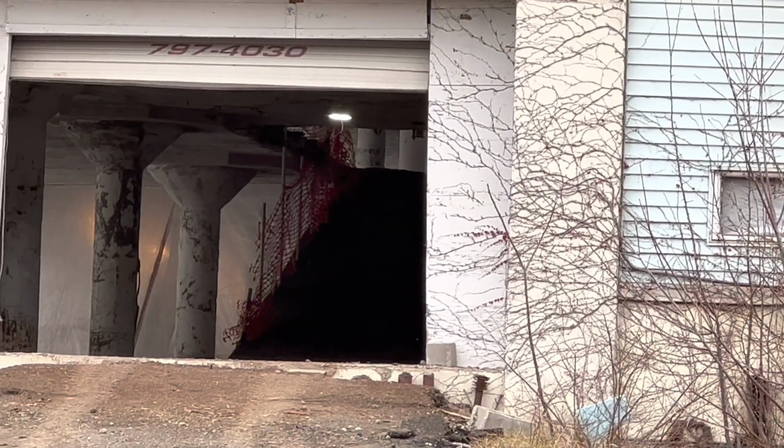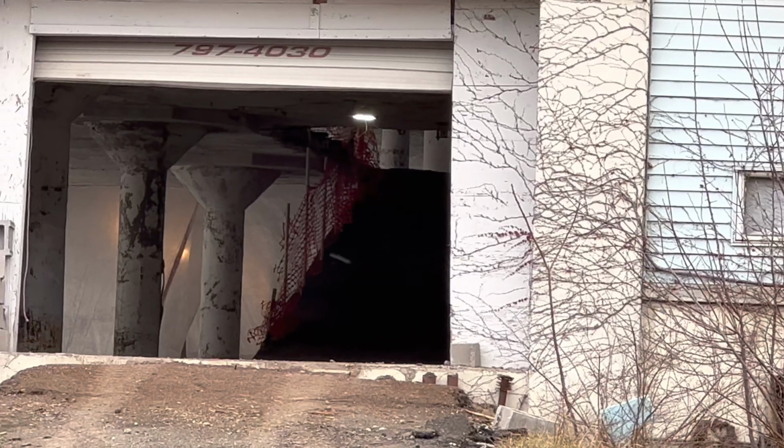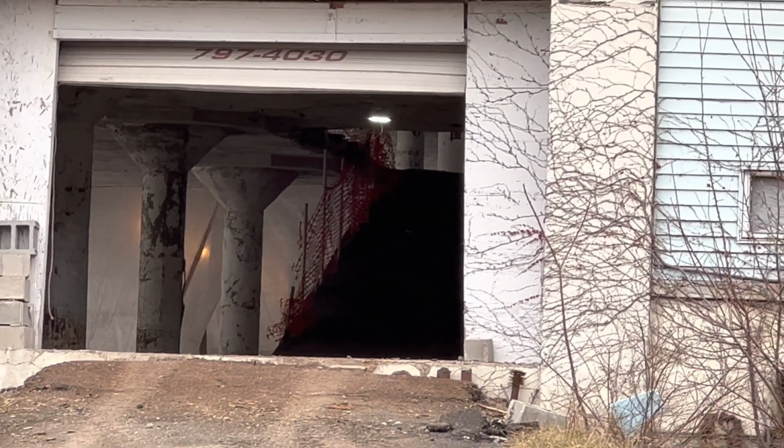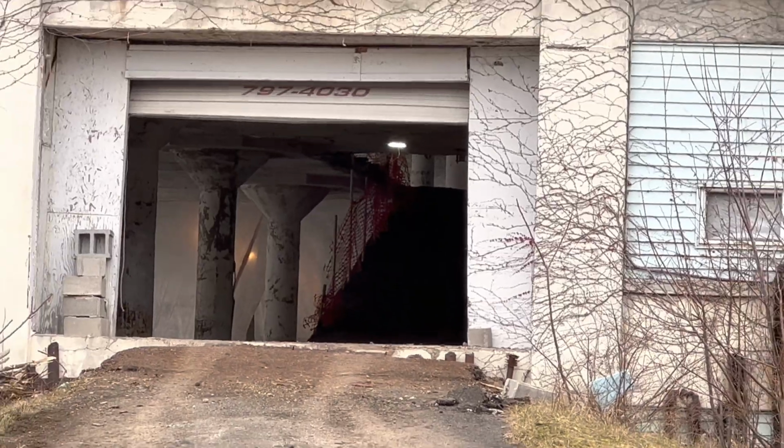Looks like they added a ramp, or maybe it was there, who knows, but they definitely used to store boats and cars and other things in here, so maybe they added the ramp. But man, look how thick those columns are that support the building. They just don't build places like that anymore.